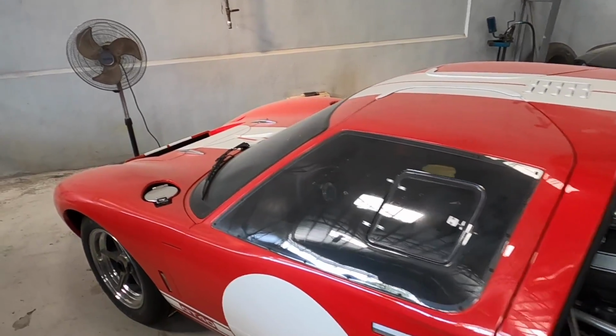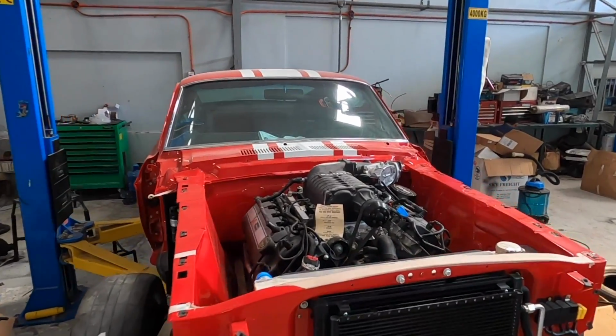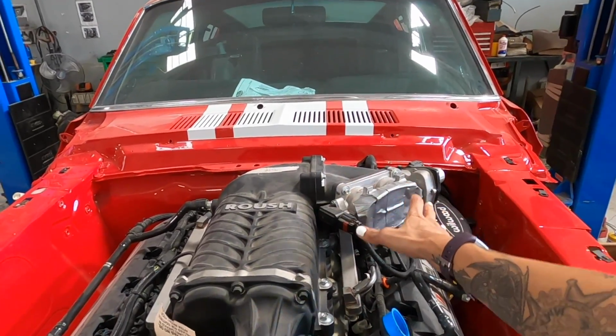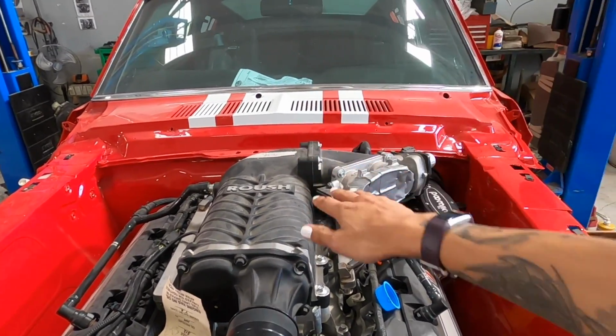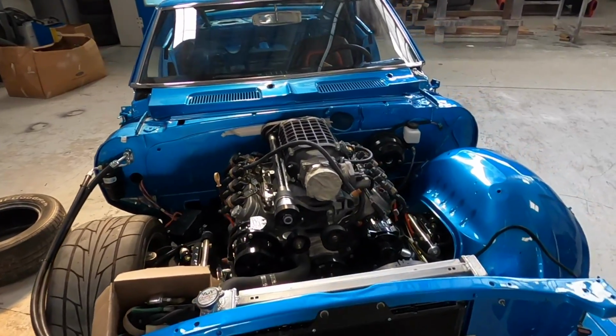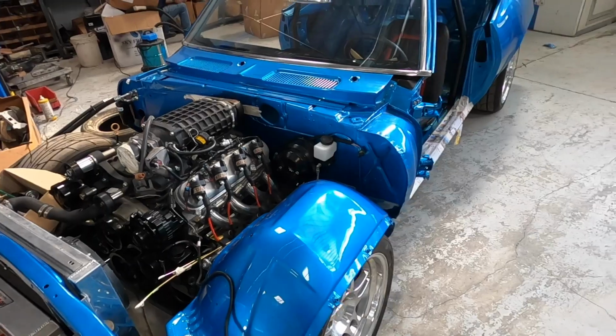If that could happen. This particular 67 has a Roush supercharged motor. Having problems with the intake here, which means you need to cut it there and find a way to lower it so that the hood can go back on. LS7 with a supercharger, had some issues tuning this. It has to go back on the dyno again soon.